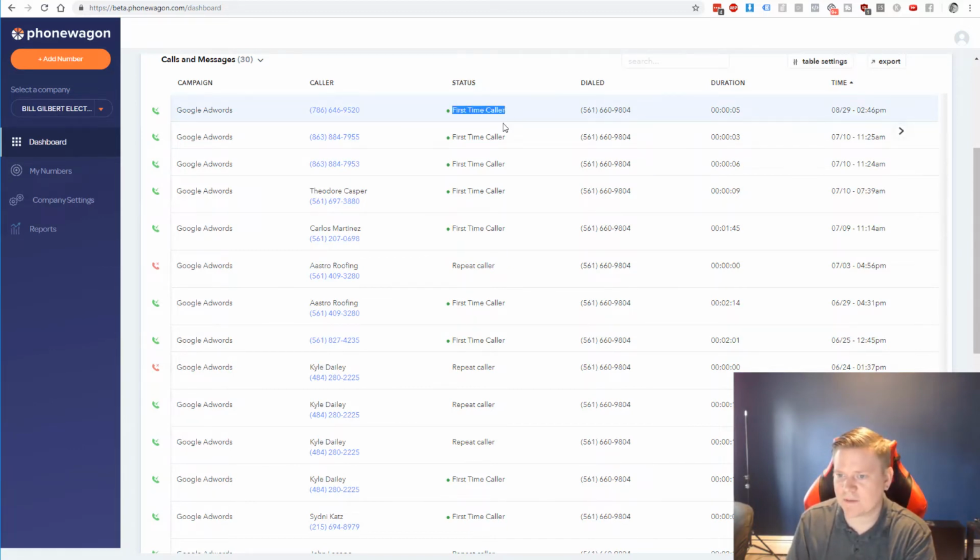You can see a status of if they're a first-time caller or repeat caller, what number they dialed, which is the number we set up for them, how long the call was, and what time the call came through, as well as the date.